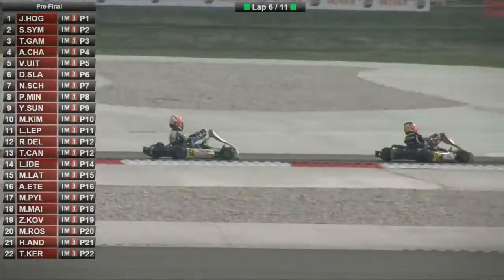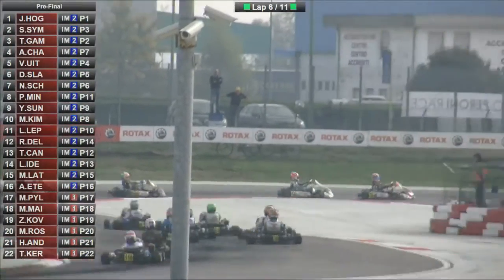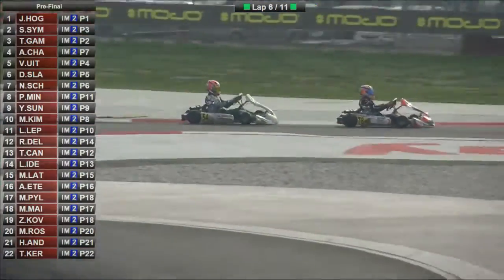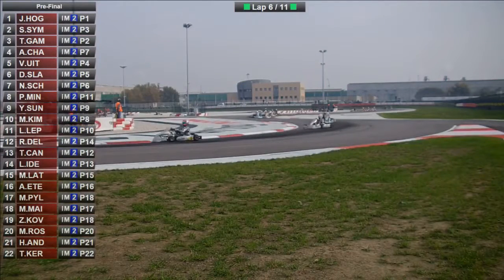So it's Hoggard that leads. Gamble's up to 2nd now. Scott Simmons is 3rd. Ville Uito has come through to 4th. Giannis Slavinsky in 5th place. So Charpentier has dropped back to 6th position after all that swapping and changing. Through they come out of turn number 10.